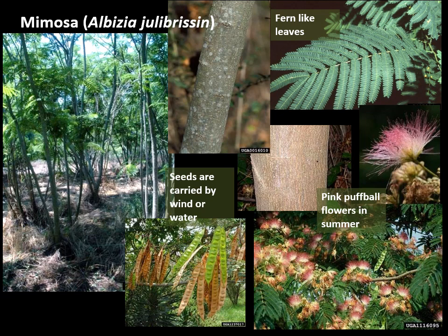Mimosa is rapidly spreading in Missouri, particularly in the southern part of the state. Its seeds end up in gravel that is spread along county roads and highways. It also spreads from landscape plantings. Small specimens can be foliar sprayed with triclopyr, or large specimens can be cut and treated or basal barked.